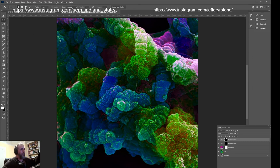I'm really just showing people how I colorize the images here, but you can also colorize images from a light microscope just as easily. I just thought I would do the SEM images because this is sort of what I've become known for, I guess.